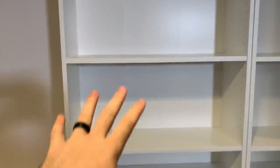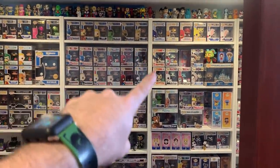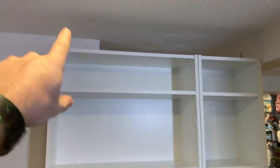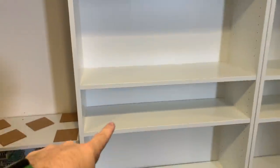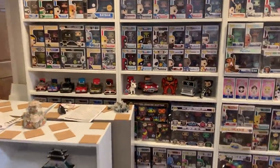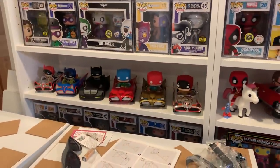We used the same dimensions, and we put all the shelves in the same spots as where the shelves are lined up here. We're going to do the same thing with our sodas. We're going to put more sodas up here. We're going to have room for one row of Pops right here. We can stack two right here, another two right here, and then we're going to put some of our out-of-box Pops and Pop Rides in the middle. It's just what I've done over here with our Marvel and DC collection. And I think it's pretty good.